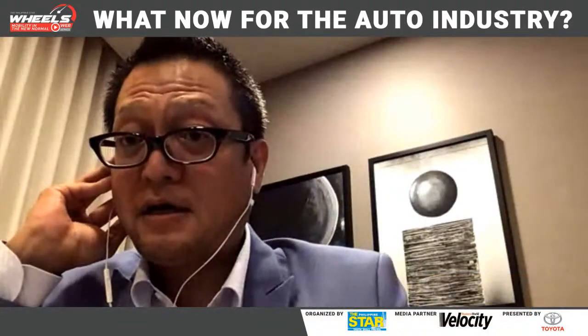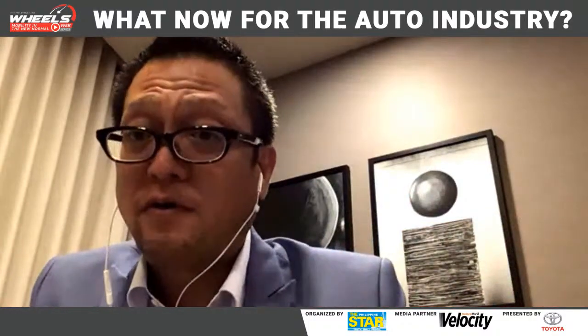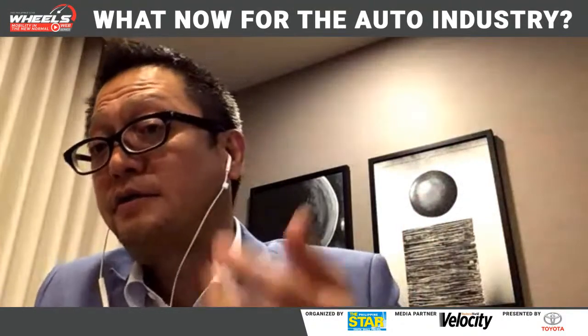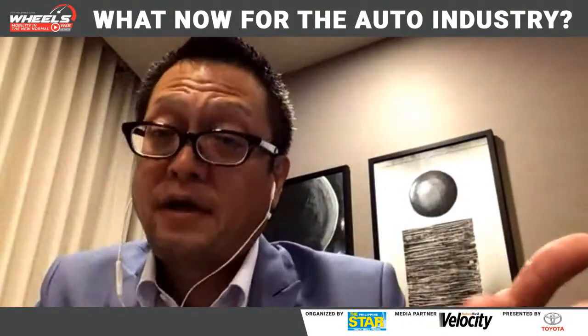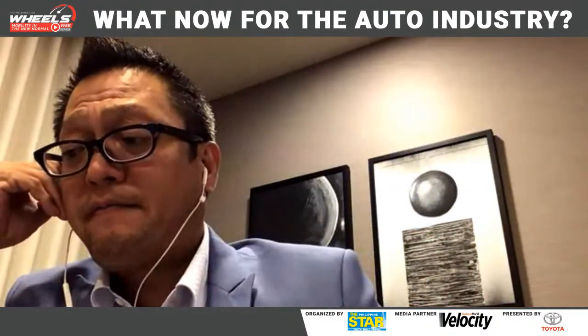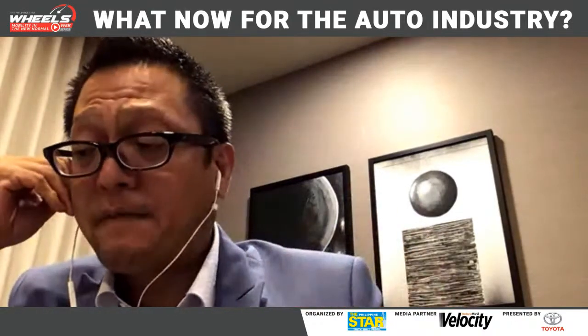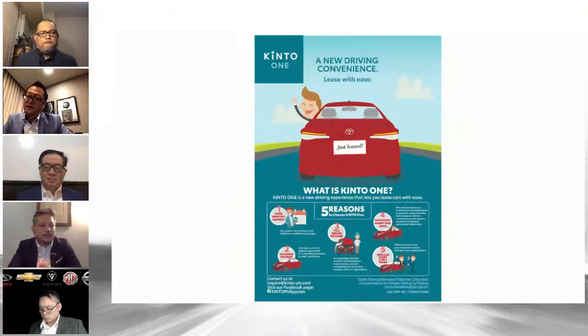So we at Toyota prepare for such a change. We should prepare all the services for automotive life, not only ownership but also usership. Kinto is a kind of method to appeal to customers who prefer a usership automotive life. Payment is very easy: no down payment, a fixed monthly subscription fee, and the service fee is also included. The term is 3 years or 4 years, and the customer, if they prefer, can change the vehicle after 3 years.